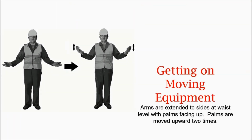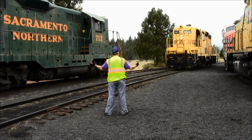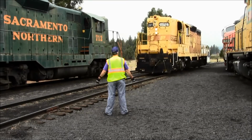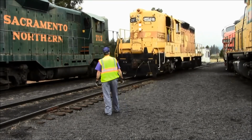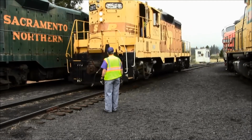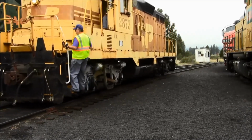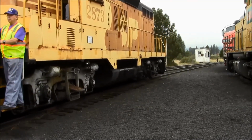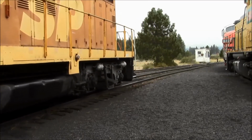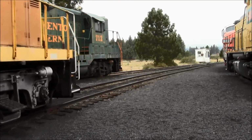The getting on hand signal is given when boarding a piece of moving equipment. It is given by extending your arms at waist level and making a lifting motion twice with palms facing upward. When given, the engine crew must sufficiently reduce their speed for the ground crew to board safely. Once the ground crew has boarded the moving equipment, the engine crew may resume their previous speed. Never board a train if it is moving too fast.